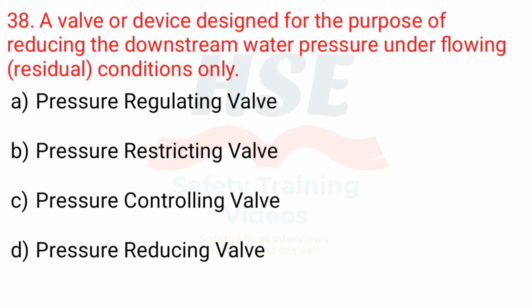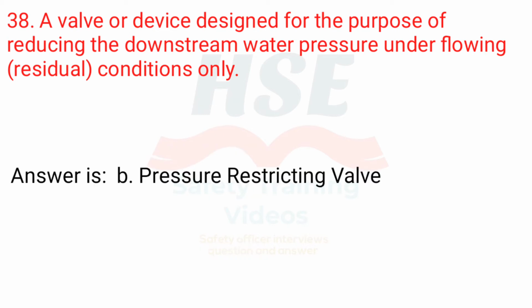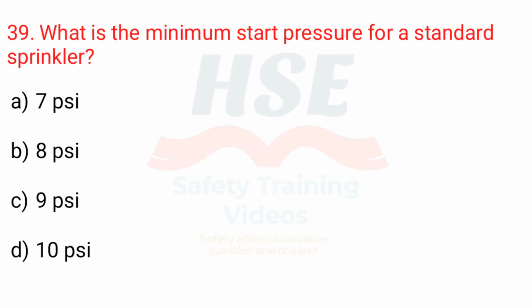38. A valve or device designed for the purpose of reducing the downstream water pressure under flowing, residual conditions only. A. Pressure regulating valve. B. Pressure restricting valve. C. Pressure controlling valve. D. Pressure reducing valve. Answer is B. Pressure restricting valve.